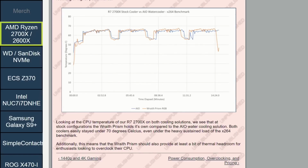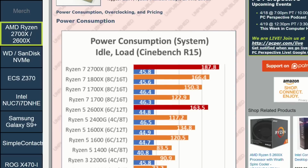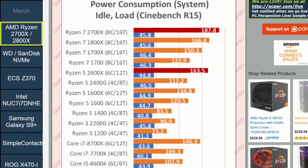We talked about the performance of it. It is very good. Power consumption. This was an interesting one. It's higher by not a considerable amount, right? Like it's 20 watts higher than the 1800X, which is odd because it's only a 10 watt TDP difference. Of course, TDP doesn't mean power consumption. No, I know. But the 2600X is a more significant delta there. Like it's more like 30 something watts difference.